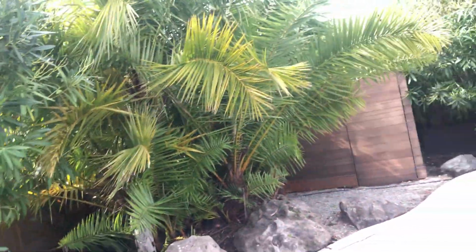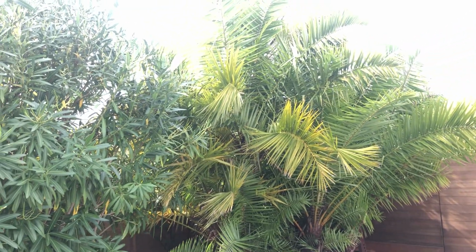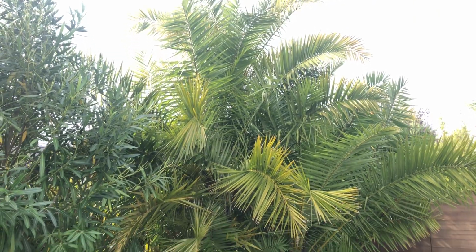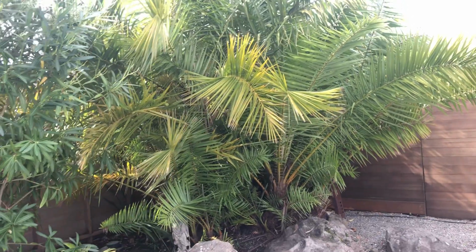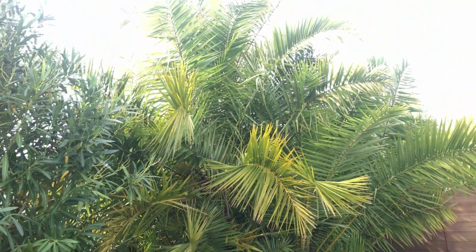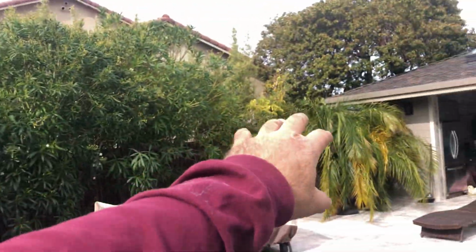If you want some privacy, a lot of people want to plant the golden cane palm, which you see in the tropics. It fills in. They use them as hedges in Hawaii and at resorts. Well, this is a great substitute that'll actually grow here, because that Dypsis lutescens won't grow here. And anyway, that's one of the parents of the beautiful hybrid there.